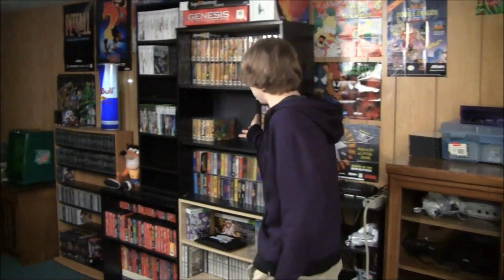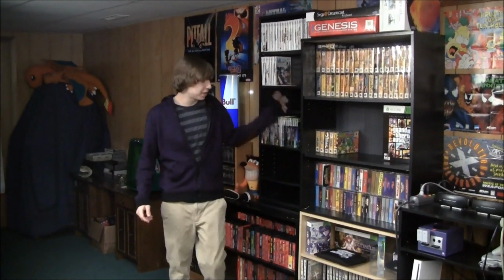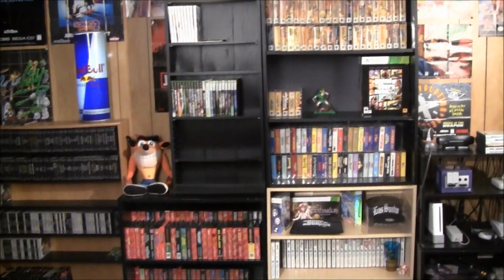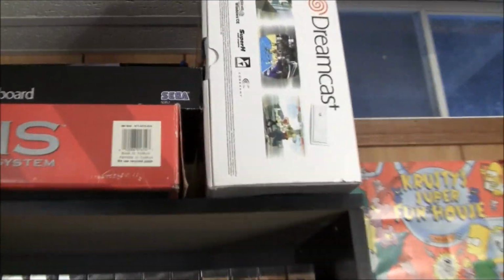Now this wall over here was the most recently renovated. I moved my boxed N64 and NES games over here, and also did quite a bit of rearranging with the rest of the stuff, so let's check it out. So this section of the room here is where I house the other bulk of my games. We'll start out up top here with my Sega Dreamcast box.